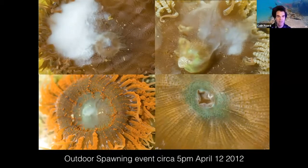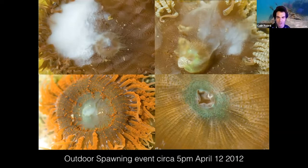It's not quite the same as with a coral spawning after a full moon, where you can predict a night and a time. But there's sort of a general time range, and it seems to be in the evening or really late in the afternoon, around 4 to 6 p.m. There's still light, but it's starting to get dark out. You can see clearly the males are releasing sperm, and then in the lower right you can see a female who's gathered up these eggs and brought them closer to her mouth, presumably to increase the chances of fertilization.